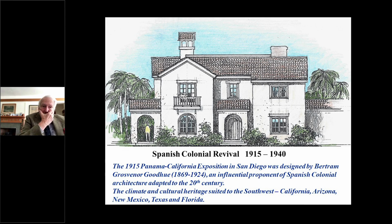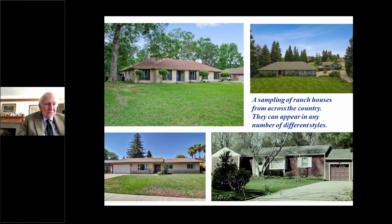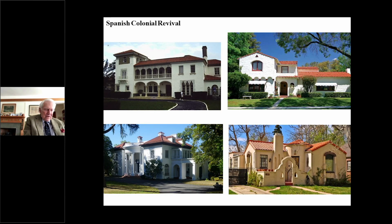And what we gained from this was the one-story so-called ranch house. So let's look at a couple of examples. The original Spanish colonial houses were adobe and typically one-story with red tile roofs. The prototypes were simple forms, subtly embellished at the main doorway with ornamental ironwork, often serving as a protective barrier. The revival houses did not emphasize the ornamental ironwork.